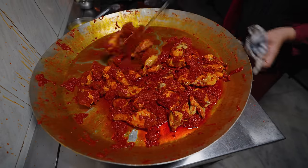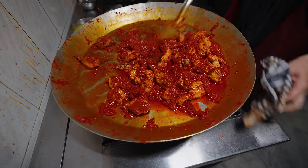You would be hard pressed to search anywhere for a more mouth-watering dish. This is one of the most saliva-inducing dishes you could possibly have. Joel and I are over here just drooling. The smell is incredible. Yeah.